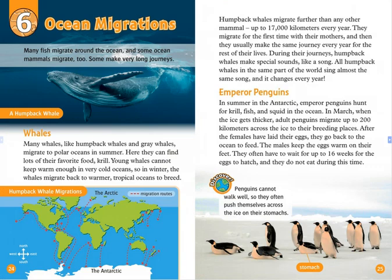Chapter 6. Ocean Migrations. Many fish migrate around the ocean, and some ocean mammals migrate too. Some make very long journeys. Whales.